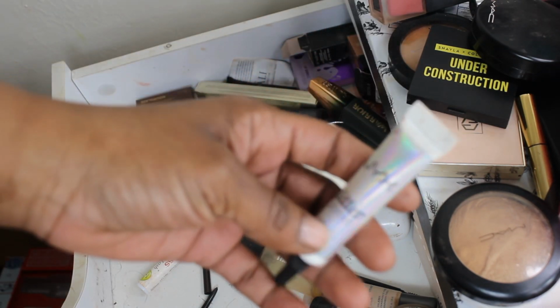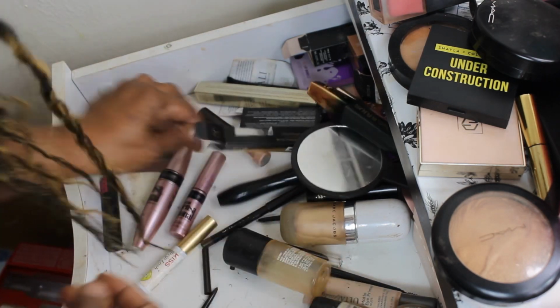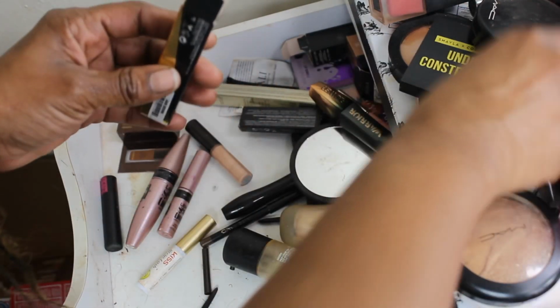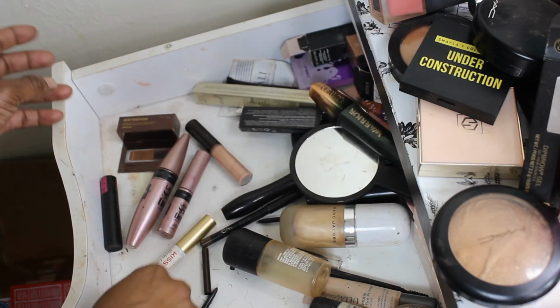The NYX glitter primer, I need to put with my eye products. Like, I don't even do my eyes and it's in my everyday drawer. What sense does that make? The freaking box for the Anastasia brow gel. I don't know if I need the box, but since it's there together, I'll put it there.